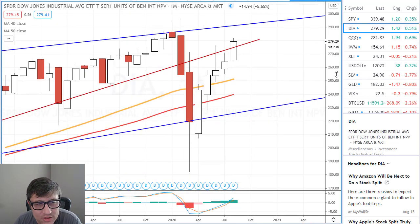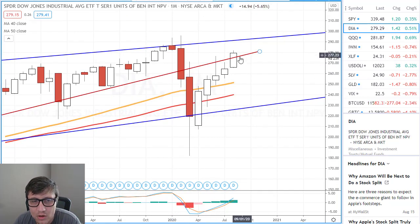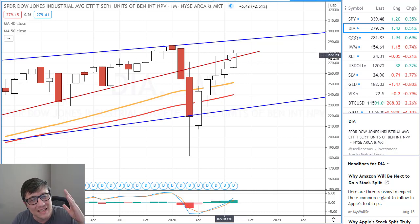Diamonds. If you look here, same thing. There's a trend line coming across. We are above it. For the last week and a half, and for the next week and a half, we have to stay above that trend line.